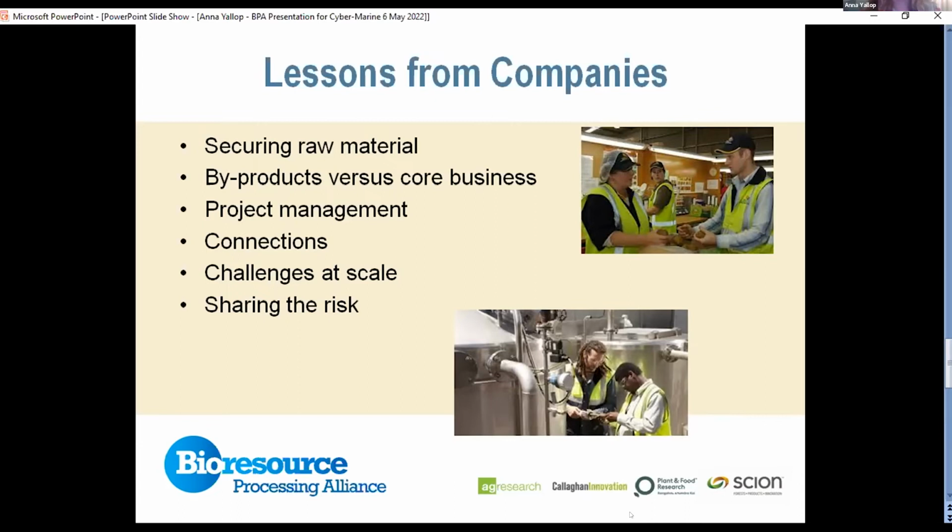If you don't have that raw material but you want it from someone else, don't do your business case on not paying anything. Just because it costs someone to get rid of that byproduct currently doesn't mean they're going to give it to you for nothing. So you need to be realistic about what the value is of that raw material when you're buying it.